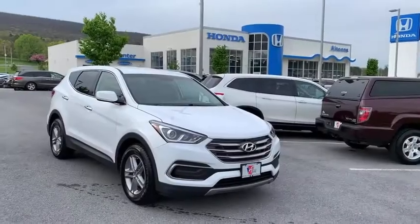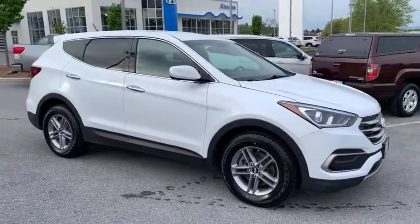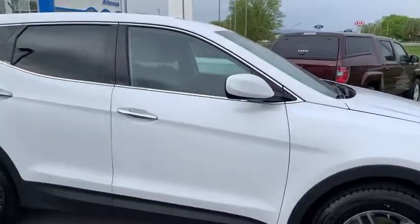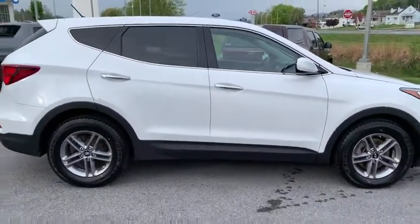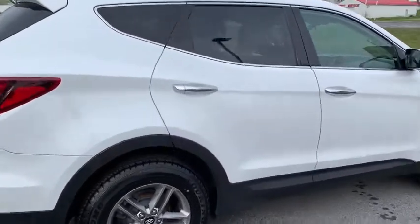Take a ride in the 2018 Hyundai Santa Fe. Style, quality, performance, value. Need we say more? This vehicle has less than 85,000 miles. Here are some of this vehicle's great options.